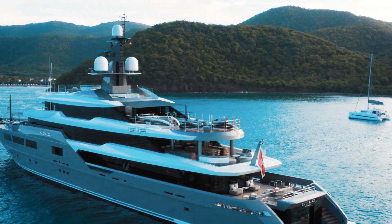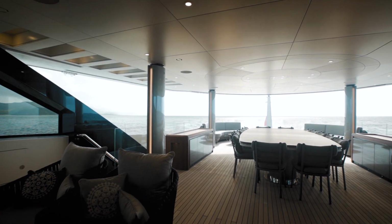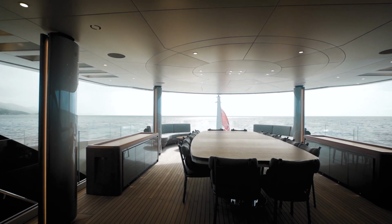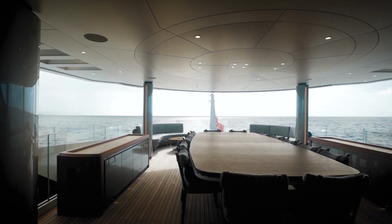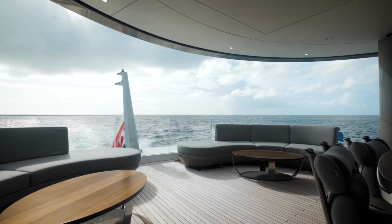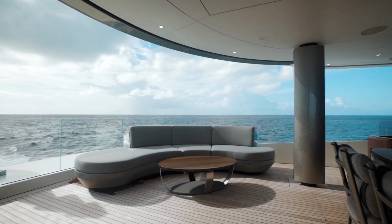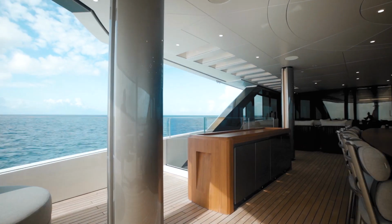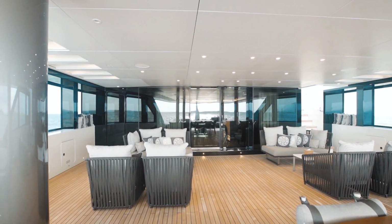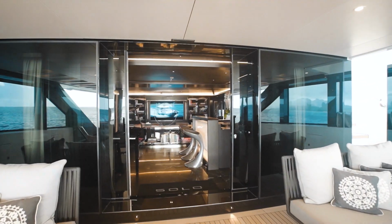The deck space on Solo is one of her absolute standout features. I said earlier that the upper deck is where guests on board are likely to spend most of their time. Now, let me show you why. In truth, it's not just the outside deck space that is appealing in this area, but rather the way that the inside and the outside unite so seamlessly when the sliding doors are open.